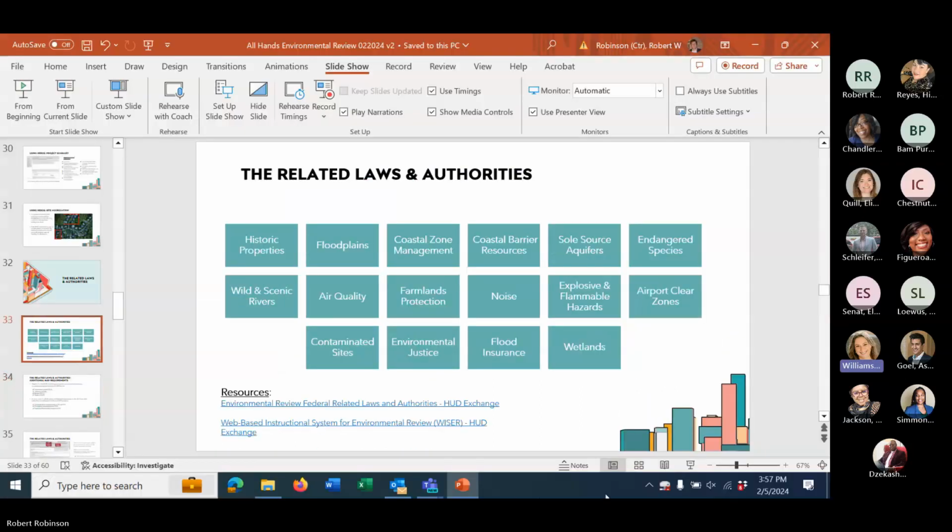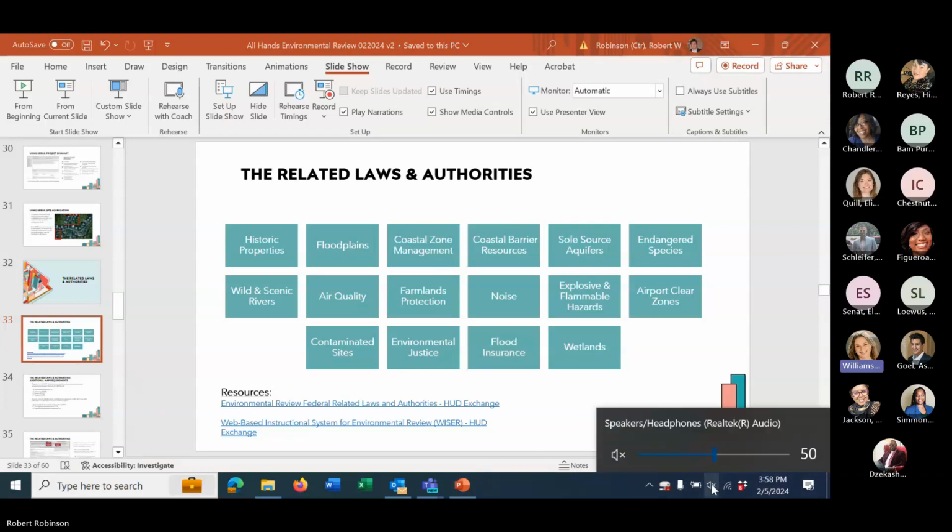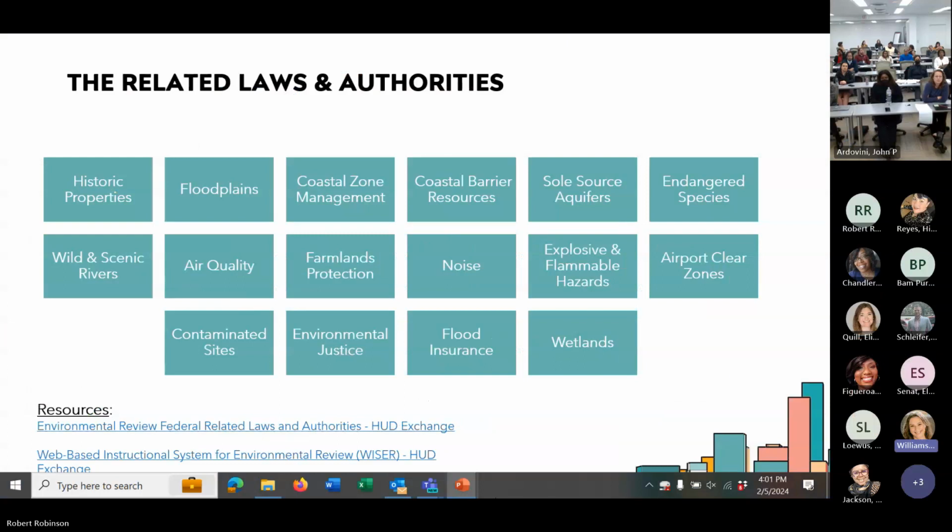There's also some additional requirements. So I was just saying that I very much recommend getting familiar with the HUD Exchange website for the environmental reviews. It's a great website, the link is here, and it goes through each and every one of these in detail for you. It also has these WISERR modules, which are basically little mini deep dives into every single related law and authority, and it even has a little quiz at the end. As you have time, I totally recommend doing both of those things and getting familiar with them. Next slide.